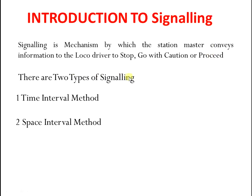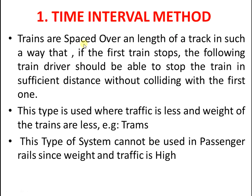There are two main types of signaling: the time interval method, and second, the space interval method. First, the time interval method. Trains are spaced over the length of track in such a way that if the first train stops, the following train driver should be able to stop in sufficient distance without colliding with the first train. That means if the first train is at a stop position on the track, the following train should control its speed and maintain sufficient distance.